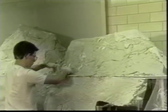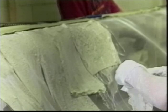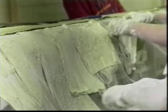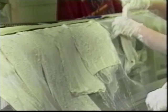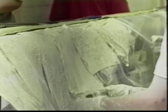Once the hydrocal is cured, which is a very short time, it is extremely durable and works as a wonderful base for the rock plaster molds, which will come later. Be certain to overlap the edges of each of the hydrocal soaked paper towels.